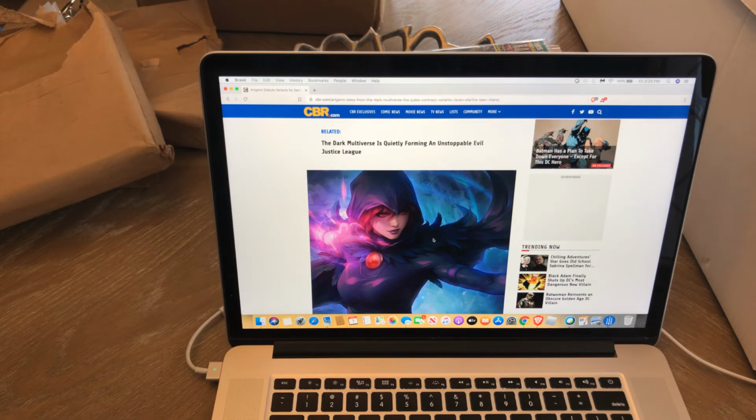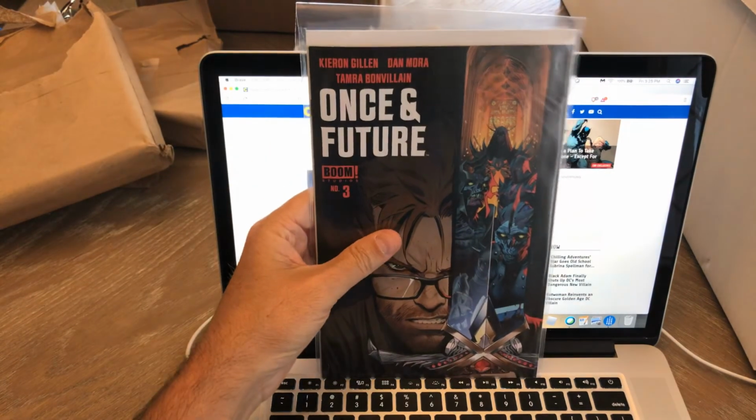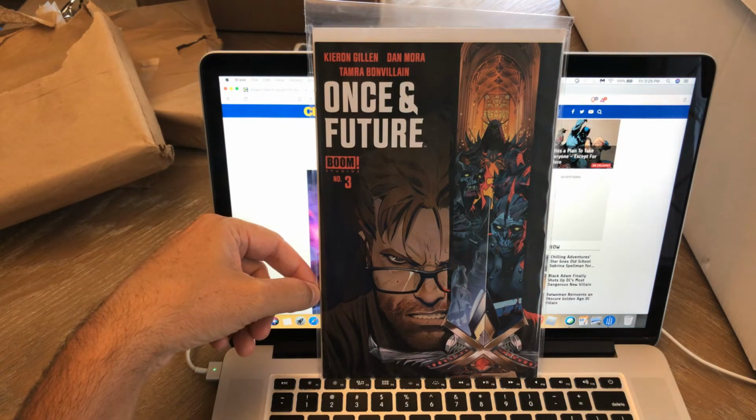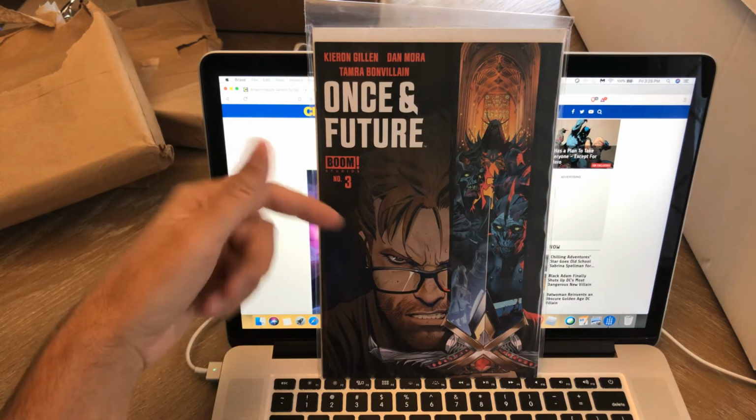Another book that's been really hot is Once and Future, and this is #3. So I've not read that yet. First 2 issues I read, they were pretty good. Good story. Awesome. I've always liked Dan Mora's artwork. I've been collecting him for a while.